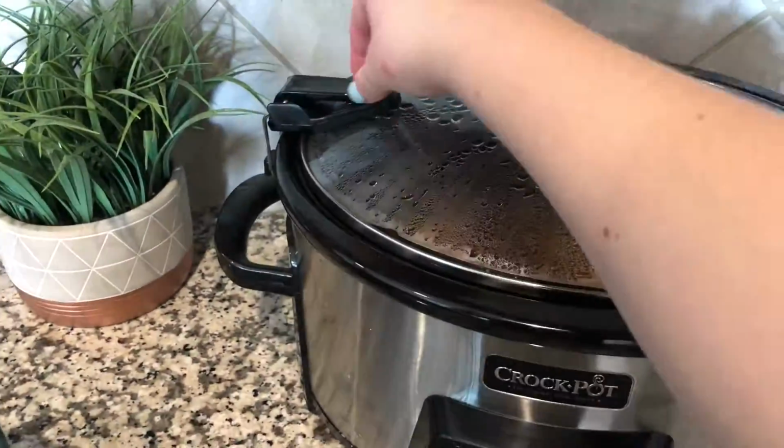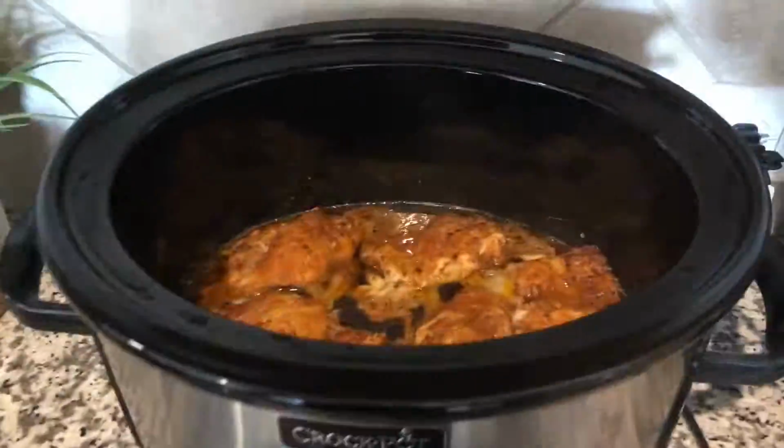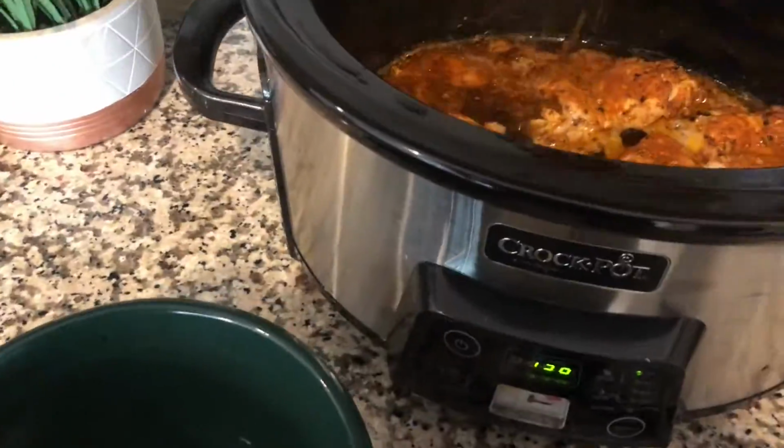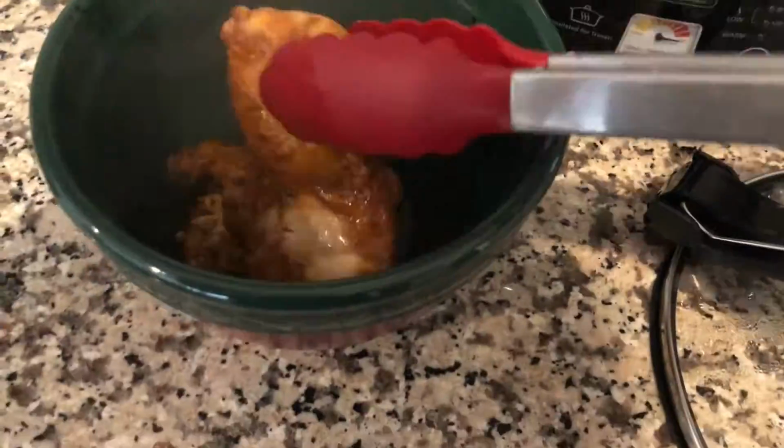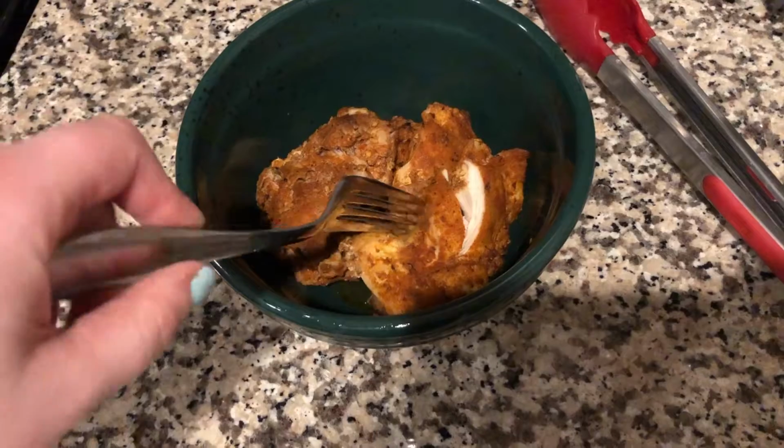Time to check on the chicken. So it's been about 2 hours, and it's already all the way done. So I kind of poked at it, and it does have a little bit of give, so it means it's gonna be nice and juicy. So here they are, nice and finished. I can't wait to shred this up.